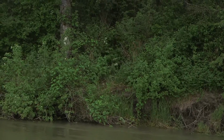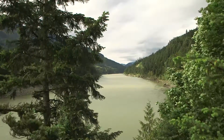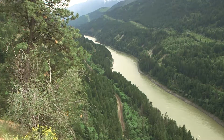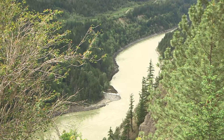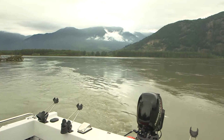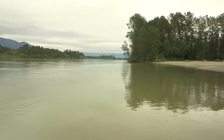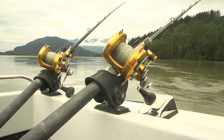The Fraser River runs from Mount Robson Park, cuts around Prince George and heads south to Vancouver. It's almost 900 miles long. The sturgeon fishery exists probably for the first 250 or 300 miles from the ocean onwards. We concentrate on a 110-mile section between the non-tidal boundary and up to Yale.